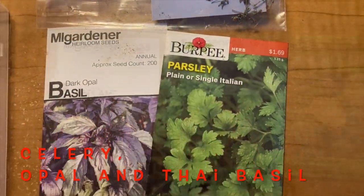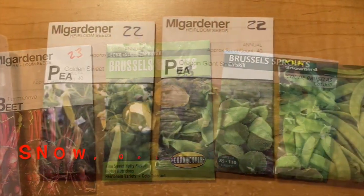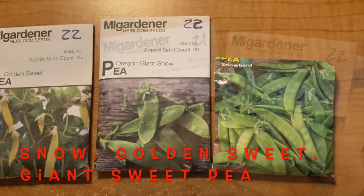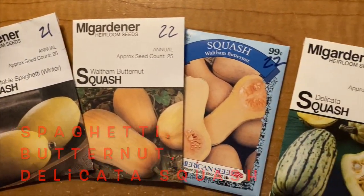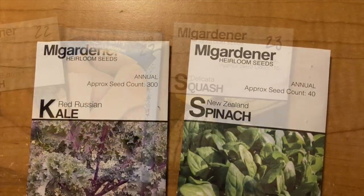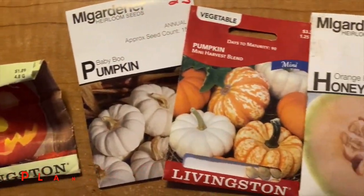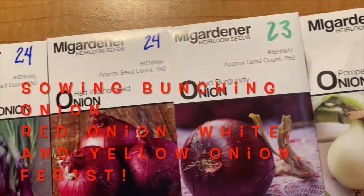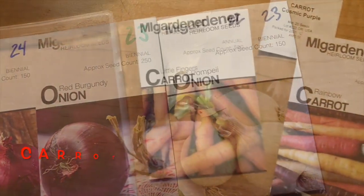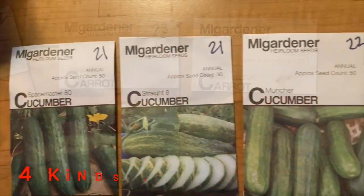I'll be planting a couple of kinds of Brussels sprouts, some eggplants, and some beets. I always sow snow peas, golden, and giant peas, spaghetti squash, butternut, and delicata, some kale. I'm only going to do the mini pumpkins and the tiny white pumpkins. In a week or two, I'll be sowing onions, probably sometime around February 1st. Carrots will go in the ground directly right around April 1st.